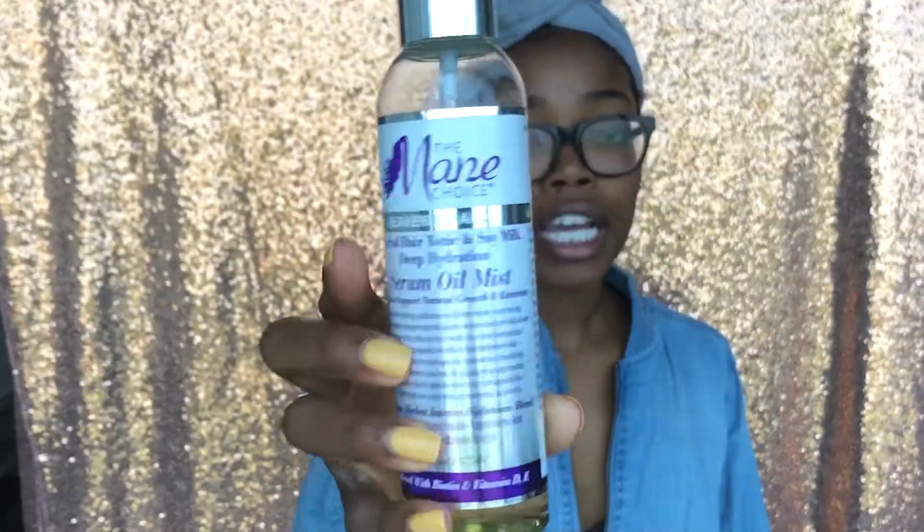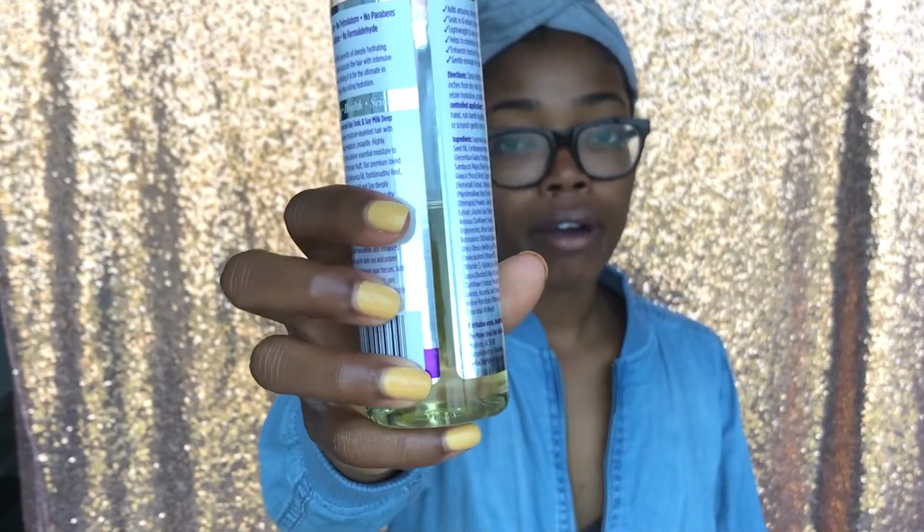And really, if you have the correct mixture of oils, it really can help to stimulate hair growth. So two of the oils that are on the market that I really like are the Herbal Hair Tonic and Soy Milk Deep Hydration Serum Oil Mist, which is supposed to help to support natural growth and retention. And this is from The Main Choice. And you can see I've used a good amount of this oil. This oil, honestly, I love it because it smells really, really good.